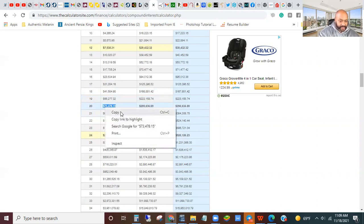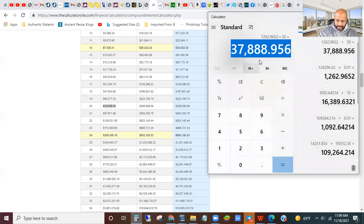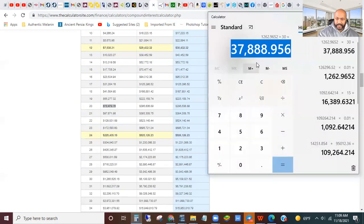So month 18. Say you want to keep your capital of 223. Let's see what this is 12 times. Okay, maybe I never even copied that. All right. Now, oh no, it just wants me to get rid of it. Paste it, times 12.